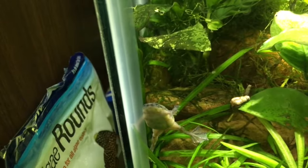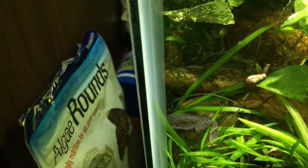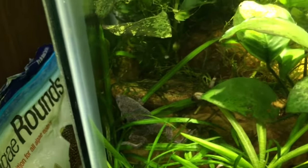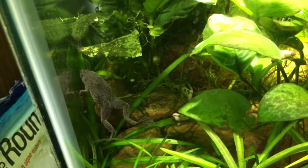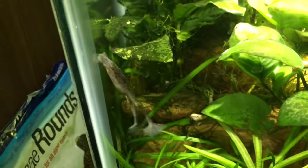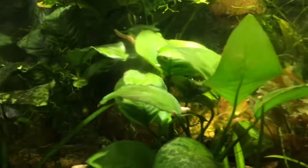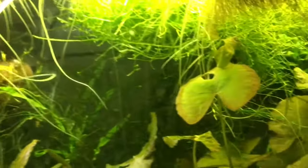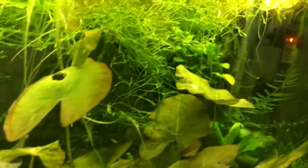Sometimes they just sit still for a long time, and then all of a sudden they need air. They dart to the top. They are completely amphibious, but they don't have any gills or anything, so they do have to go to the top to gulp air. And this tank is open top, no lid on it, but haven't seen any indications that they would jump out. They just go up to the top and get air and go right back down again. Plants doing very well in here, as you can see.